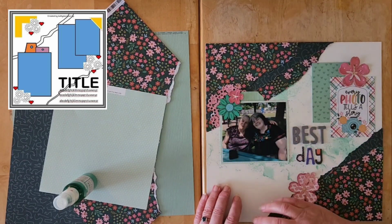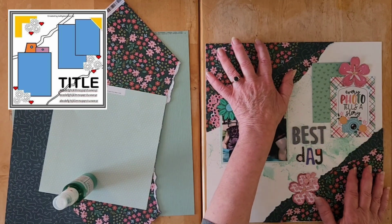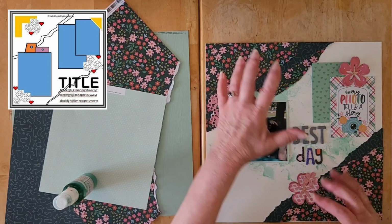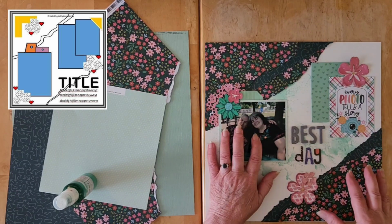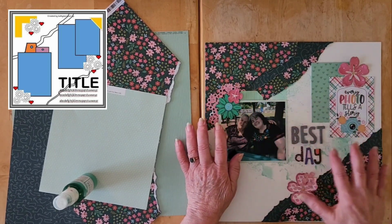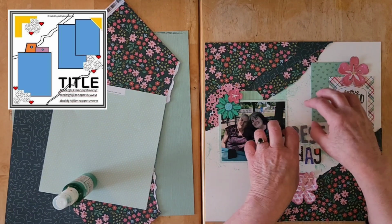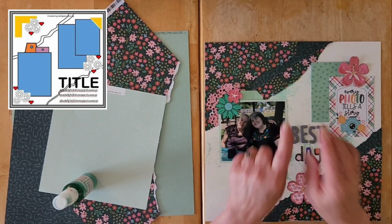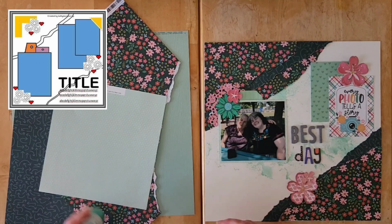She's got some lovely torn edges and the 2 filled corners. You know how I love this kind of design, a bit of a different take, I guess, on diagonal elements. So some torn edges, top and bottom, and then the title sort of bringing either the photos or these 2 elements, bringing them and bridging them together. So I used my Adventure Awaits kit for this layout.